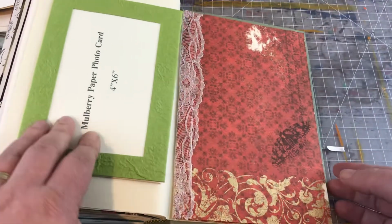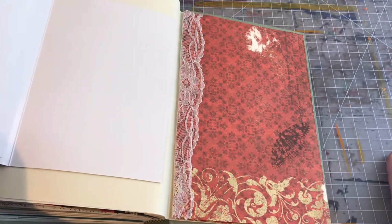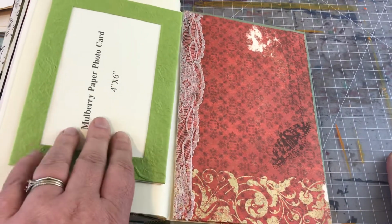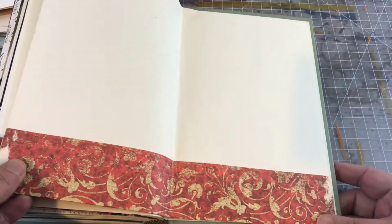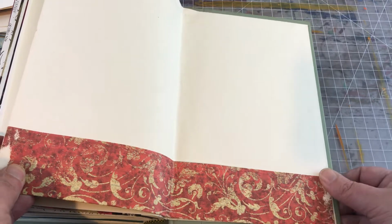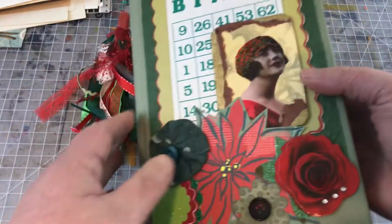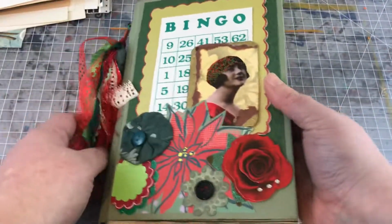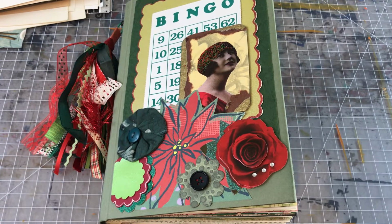I left these blank. Didn't really want to mess with them, to be honest. Here we have a little photo card that you could open up to write in, and of course you can tuck a photo there. And then my back page is actually kind of a file folder sort of thing, where again you could kind of tuck things. I left the back just its own green original self. Decided to just put the main focus on the front of the book. But yeah, I think it turned out really beautifully.